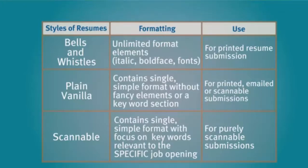Now let's take a look at different types of resumes. But first, let me ask something. What do you use these watches for? That's right, to track time. The first resume we're looking at here also tracks time, the time that you've worked and or gone to school. These are organized according to time or chronology. These types of resumes are called reverse chronological.